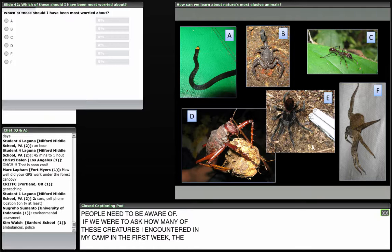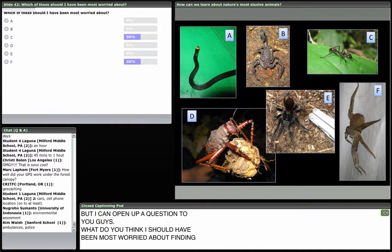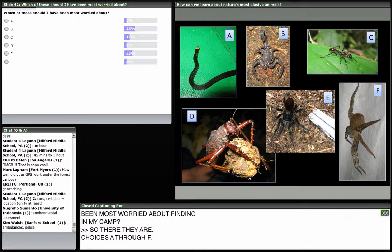But I can open up a question to you guys. What do you think I should have been most worried about finding in my camp? So there they are, choices A through F. Look at those pictures. They're all labeled accordingly. Which do you think he should have been most worried about? Keeping in mind, he did encounter all of them.